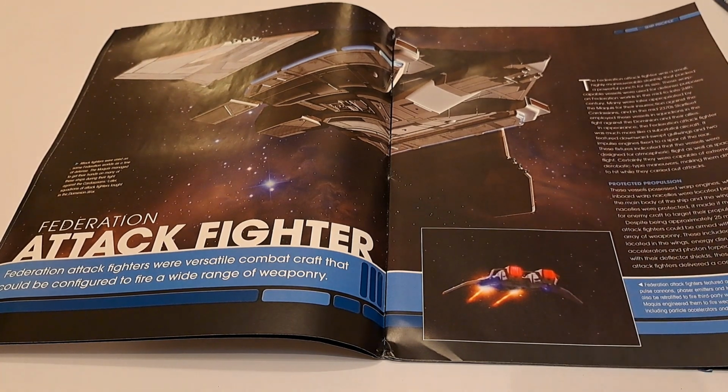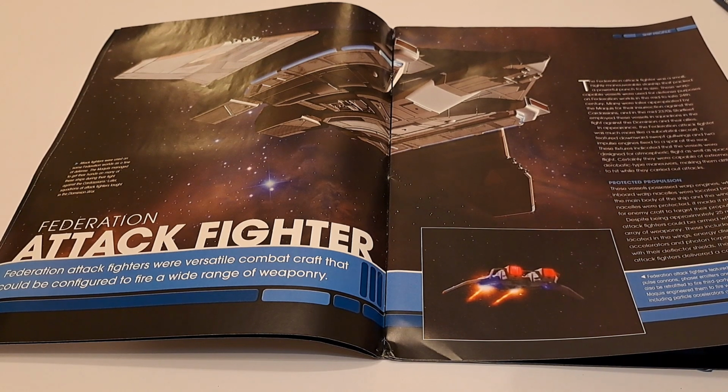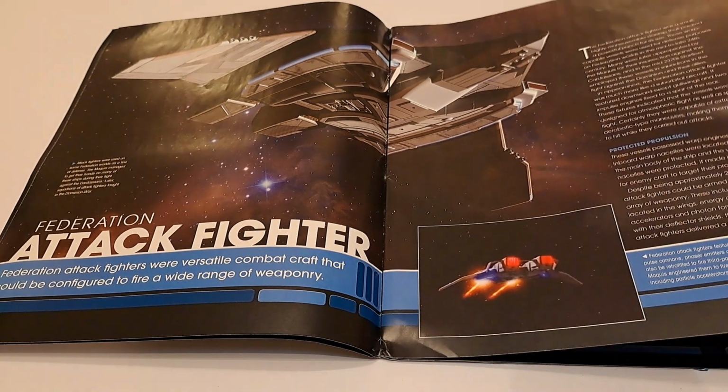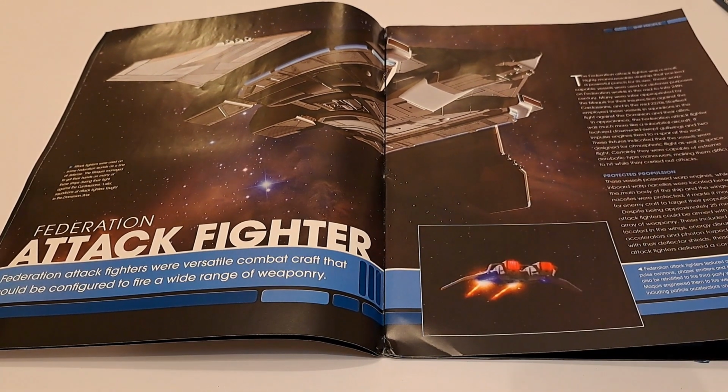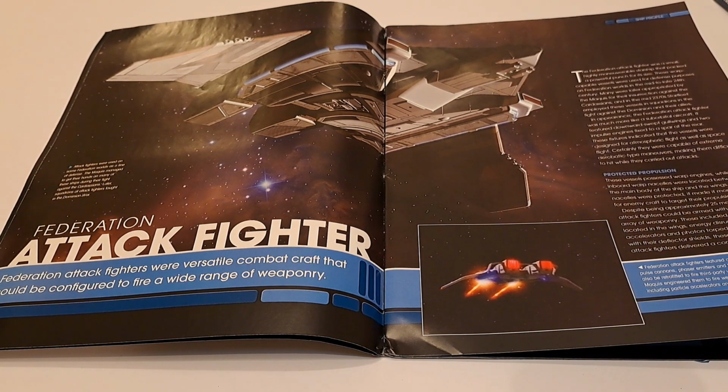it can be configured to fire a wide range of weaponry, apparently. Attack fighters were used on some Federation worlds as a line of defence. The Marquis managed to get their hands on many of these ships during their fight against the Cardassians. Yes, later squadrons of attack fighters fought in the Dominion War. But I don't know that we actually saw the Marquis using this one, because they had their own sort of brand of these.